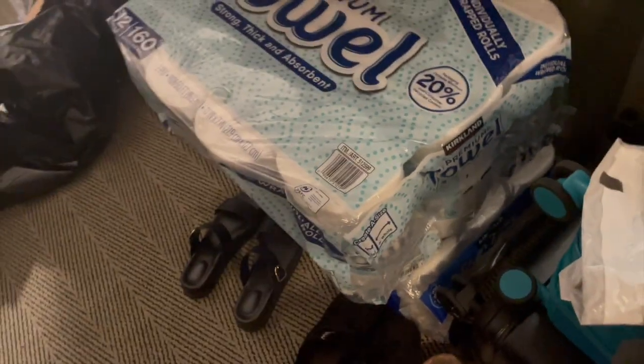We made sure to go to stores that weren't close to the college because we knew they were gonna be sold out over there. So let's do each item and where it came from, okay? First, we got towels and toilet paper from Costco. We just got a bunch of big, bulky items.